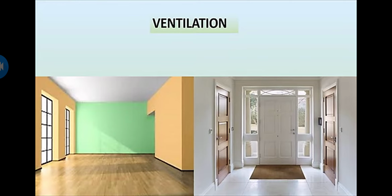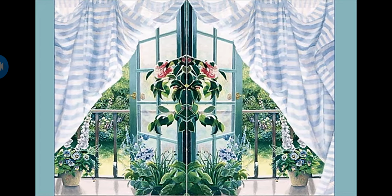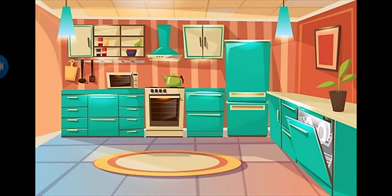Second, ventilation. Windows and doors should face each other to allow free flow of fresh air. They also ensure the outlet of dirty air from the home, which is necessary for our health. Do you know, an ideal home should have a chimney or an exhaust fan to let the smoke out. This helps in keeping the house free from odor and pollution.